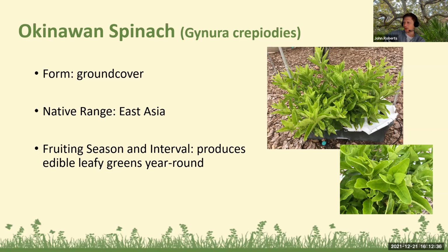There is a slight health risk with some of these alternative spinaches, I guess you would call them. It's something to do with the enzymes. If you have liver problems, it can contribute to more liver problems. So that's something to keep in mind with some of these. But outside of that, I don't want to scare you away from it. It's a perfectly fine plant if you want something that produces green, lettuce-like or spinach-like material for eating.